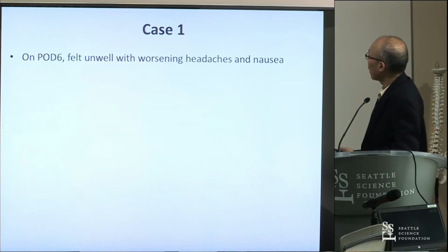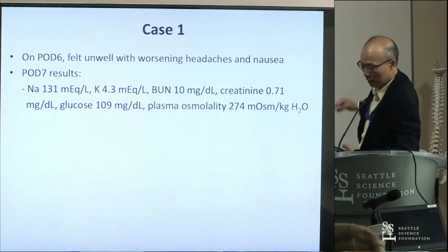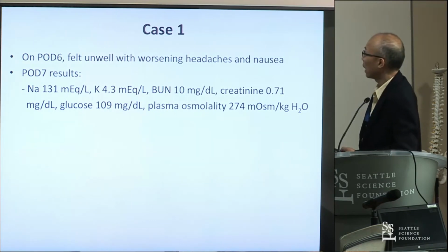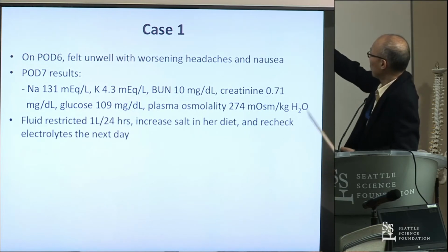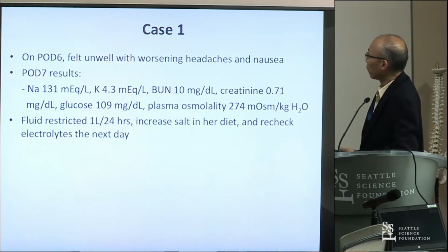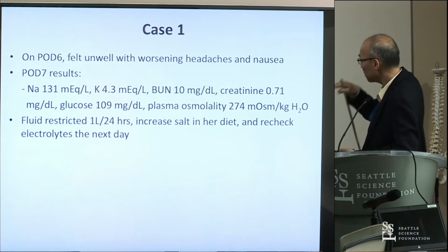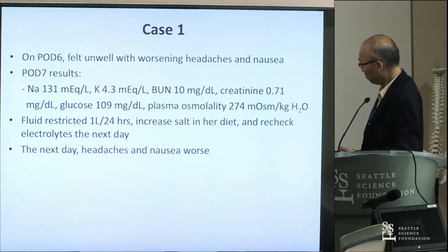On day 6, unwell, headaches, nausea, and it was around the time that we gave her these lab slips. So she took these lab slips, had her labs drawn, and her sodium had now dropped to 131, osmolality of 274. So we advised her over the phone. We had a nurse who tracks these results, and she calls her up and tells her most likely she's having SIADH. Restrict your fluids, take liberal salt diet, and recheck your sodium levels the next day. Headaches were worse. She didn't even make it.